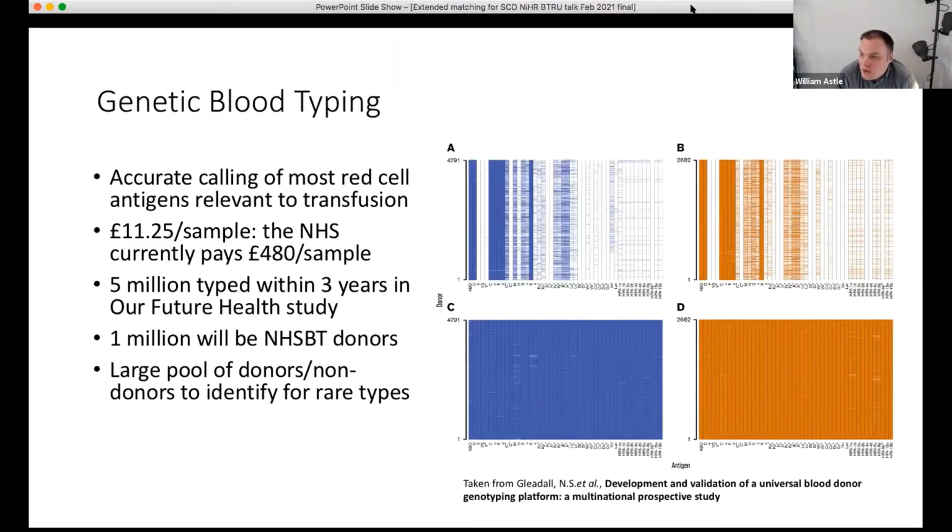And you can see on the right-hand side here, a figure taken from Nick's paper. And so on the left-hand side here, we have data from NHSBT. And on the right-hand side, we have data from Sanquin, which is the Dutch Blood Service. And both the left and the right are essentially the same, just data from two different cohorts.